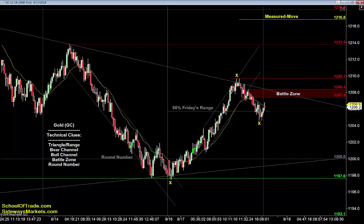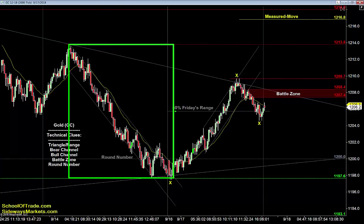Big clue comes the lack of any buyers on that pullback. An easy clue that buyers never really had control of this market. The bears were just allowing this market to sleepwalk higher. Okay, it's also kind of interesting too, if you take this range from Friday, you'll notice we pretty much ended right at the halfway point.